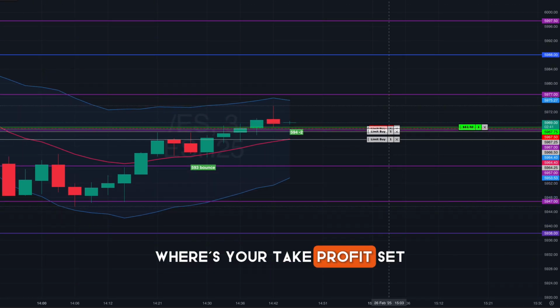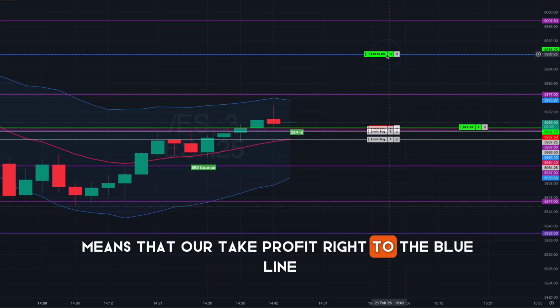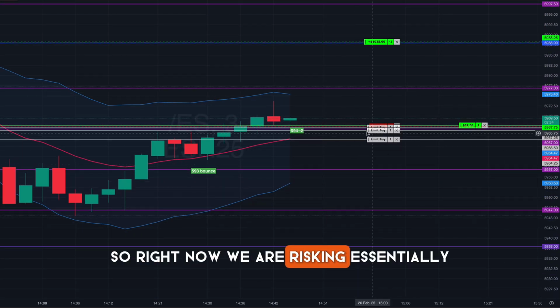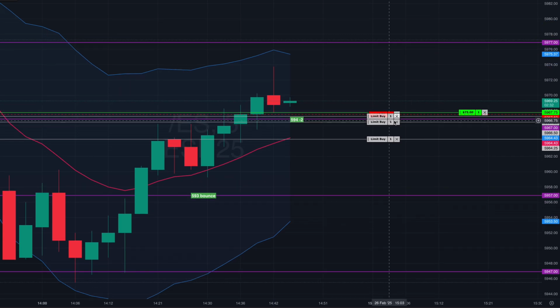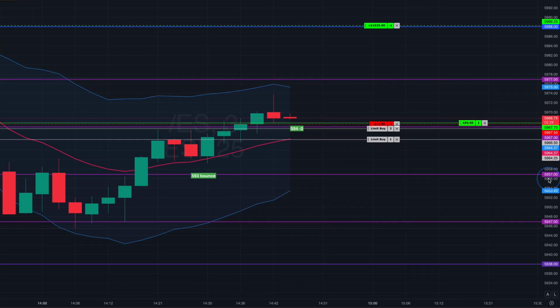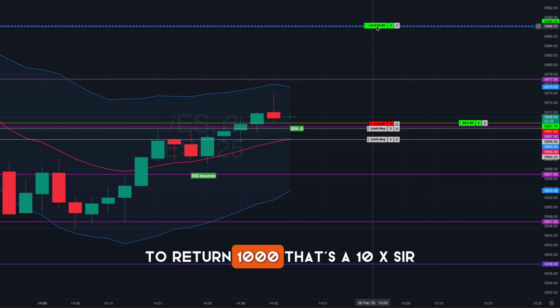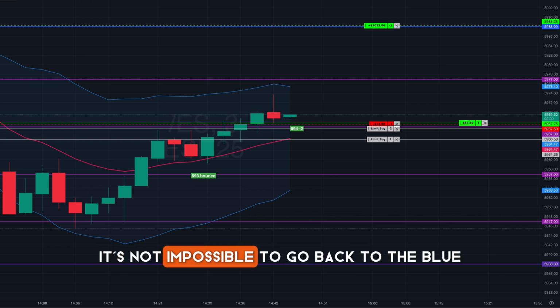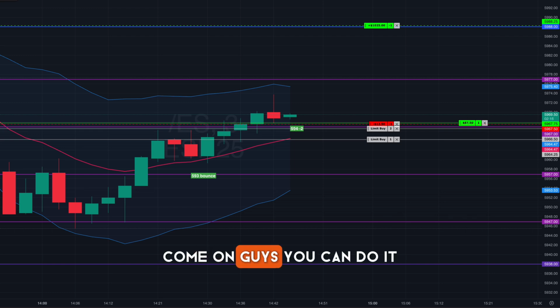Where's our take profit set? We can set our take profit right at the blue line. So right now we are risking essentially, can't see this, $12 to return 1,000. That's a 10xer. Let's see if we get it. It's not impossible to go back to the blue. Come on, guys, you can do it.